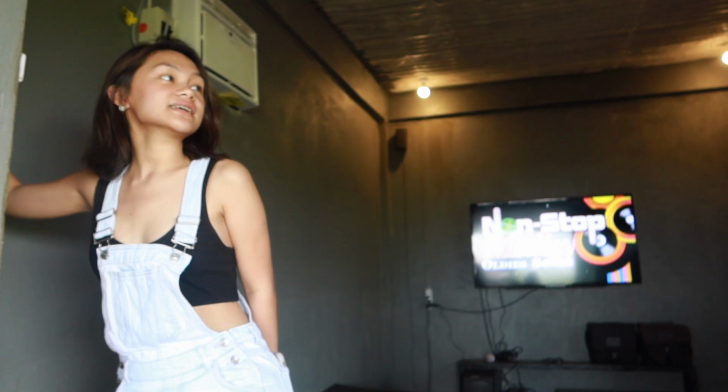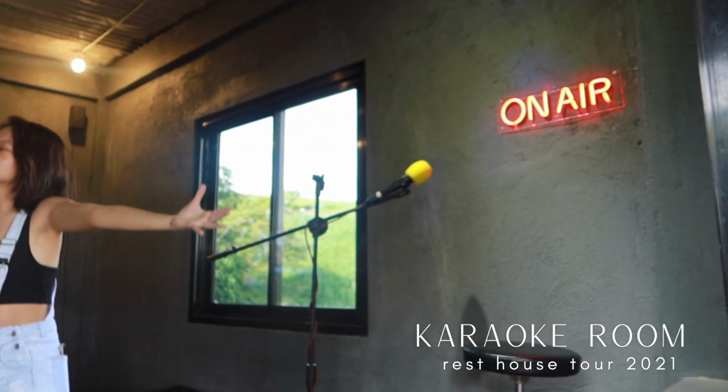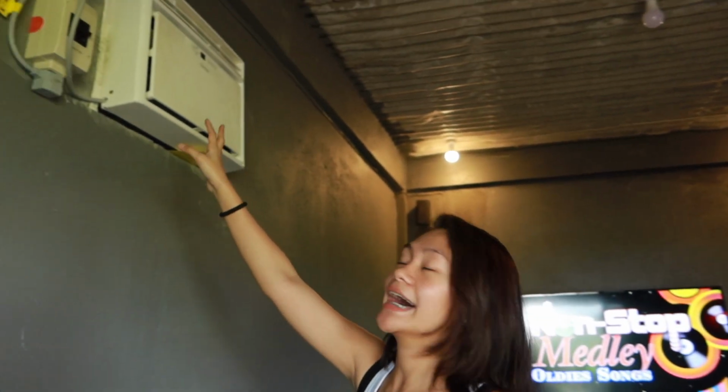So this is actually the karaoke room. Over here, this is just a small room, but it's like the VIP room na sa Grace. So yeah, we also have an air condition here because this is an enclosed area where we can basically enjoy and have karaoke night with our friends.